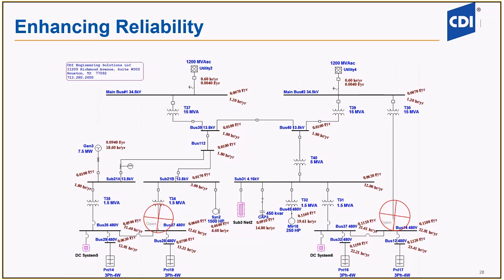Here the generator is turned on. The results in panels 14 and 18 appear to have much better reliability. Panel 18 goes from 16 to 13.